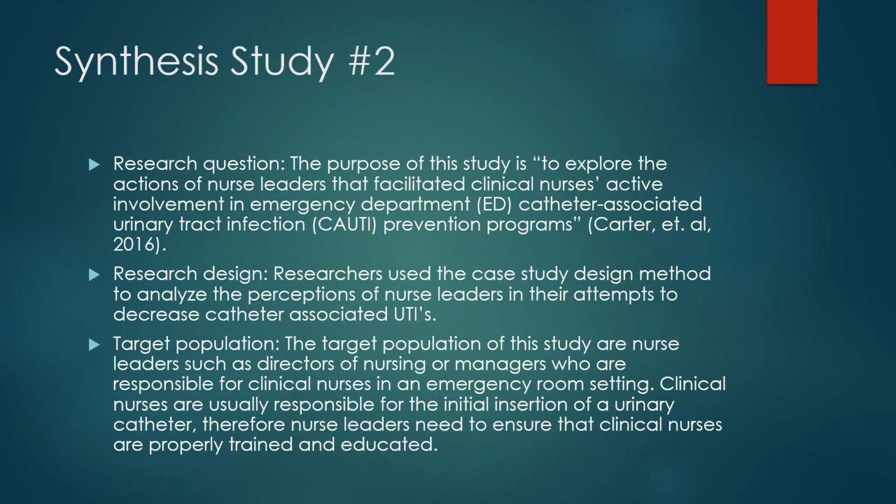Study number 2. The purpose of the study is to explore the actions of nurse leaders that facilitated clinical nurses' active involvement in emergency department catheter-associated urinary tract infection prevention programs. Researchers used the case study design method to analyze the perceptions of nurse leaders in their attempts to decrease catheter-associated UTIs. The target population of the study are nurse leaders, such as directors of nursing or managers who are responsible for clinical nurses in an emergency room setting.